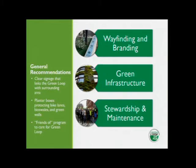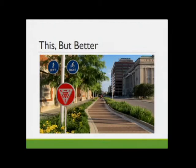So, with all these general recommendations, what do we get? We get something like this, but better. This is the Indianapolis Cultural Trail in Indianapolis, obviously. And we want this, but we want to go even better, addressing both cyclists and pedestrians and really create something the city can be proud of.